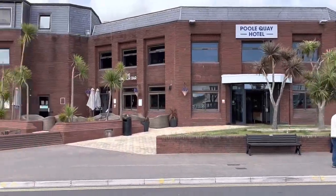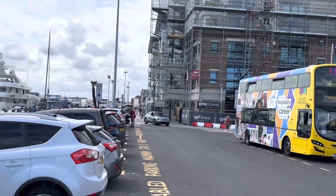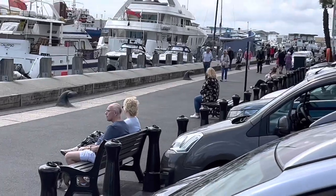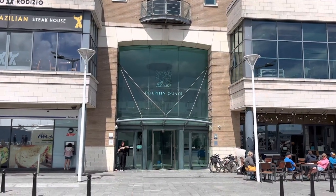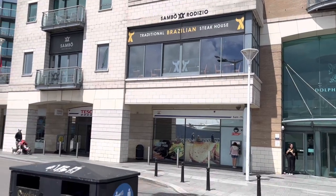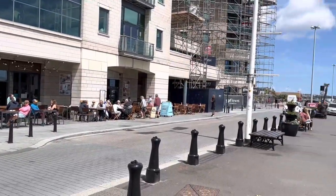So we're going to walk back along the quayside. We've got Poole Quay Hotel on the right here behind the bus. Is a fairly recent shopping complex with a couple of retail units in there, but I believe Olivia wants to go for a customary afternoon beer, so we're going to find a little hidden gem for you. We're going to get a beer, finally. So this retail complex down on the quayside, it's called Dolphin Quays. Houses obviously some residential, and then they've got Santa Maria Brazilian Steakhouse. Little Tesco Express tucked away at the bottom. Deli on the quay. And over there, Gina Conway, Salon and Spa.